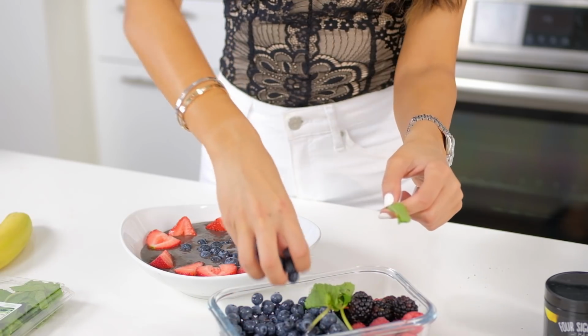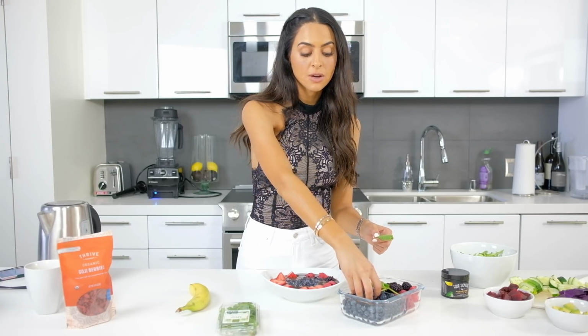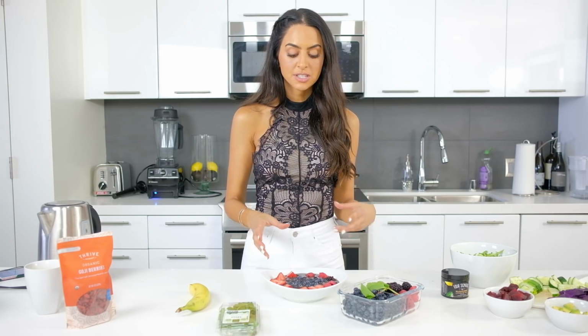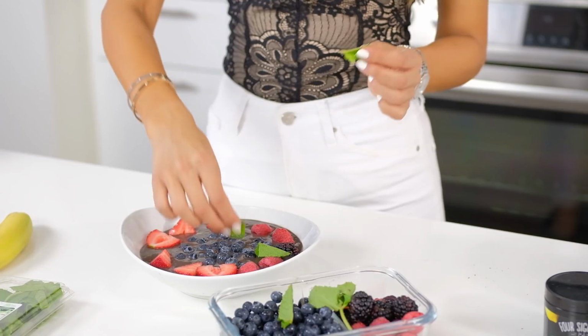So remember, with fruit and food combining, I don't recommend mixing fruit with other things. So I wouldn't recommend adding any nuts or seeds or anything to it. Let's just stick to fresh fruit. Okay, so now we're gonna add some mint. You can shred it, I think you'll probably like the taste better if you shred it.